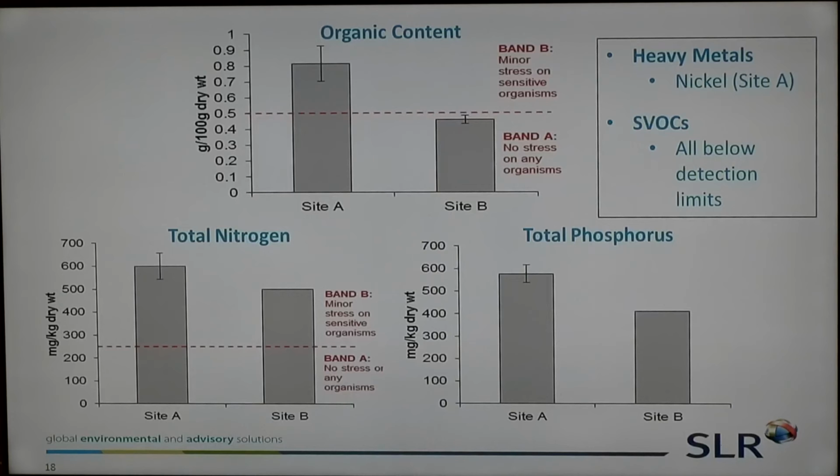Phosphorus was a little bit higher, sort of moderate to high compared to other estuaries within the sounds, but again, no nuisance microalgae, suggesting that's not an issue, so to speak, or the biggest issue.